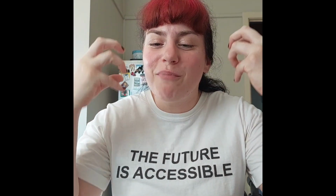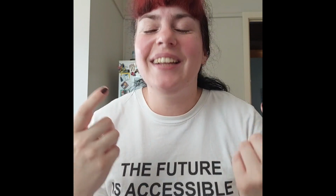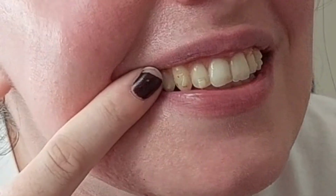I'm super keen to get these attachments off and get my teeth properly cleaned. I really hate that the composite glue stains. On this attachment tooth, there's some staining, just a couple of little brown dots. And to me, it looks like I've got fly poo on my teeth.